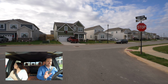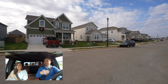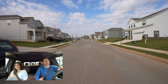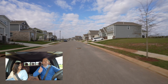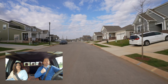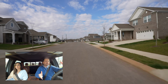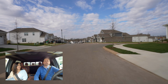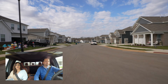Since this neighborhood has so many different builders, there's also a mixture of the types of homes in here. There's townhomes, and single family homes that are more of a shotgun style with the garage in the back. Then you have regular single family homes, then slightly larger single family homes. It's not cookie cutter where every house is the same. You have more of a variety.